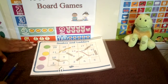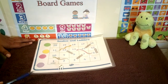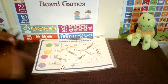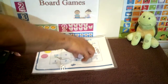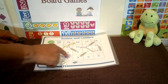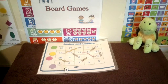The game is played by each player taking turns rolling the dice and moving the numbers of dots that are on the dice. If you land on the bottom of a ladder, like this, then you could climb the ladder. But if you land on a snake's head, like this, then you got bit and you have to slide down, like this. Now there are two things we need to decide before we start our game.